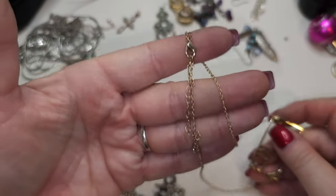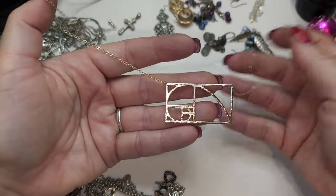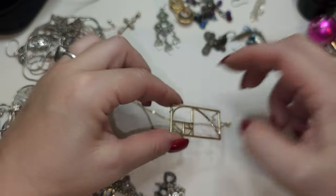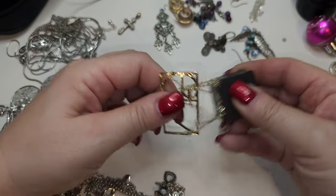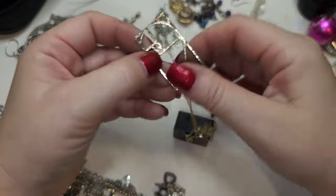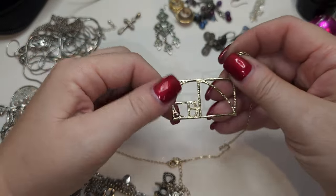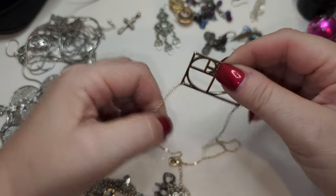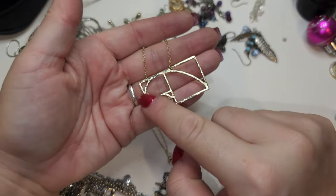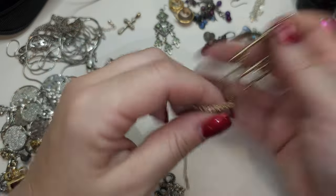Gold tone necklace, lobster claw with this. I don't know what this is. Okay, I don't know. Okay, gold tone. You know, I am in software engineering, so I know this. To me, right here, this looks like the Fibonacci sequence. So, yeah. All right.